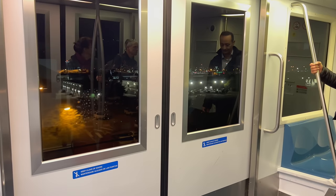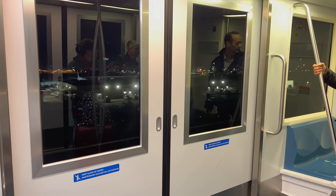Goes for quite a distance to the central station.